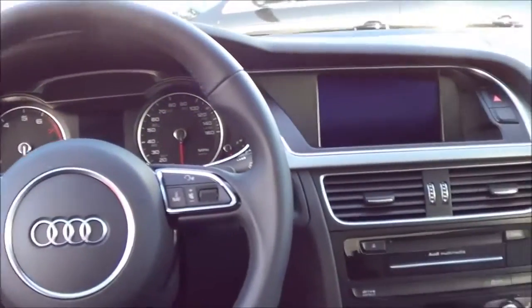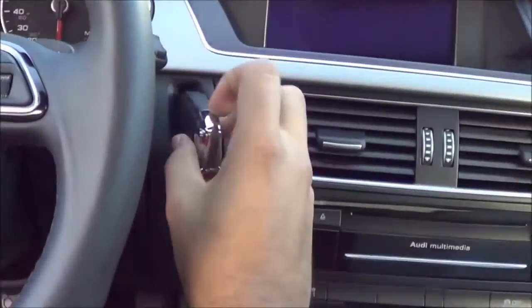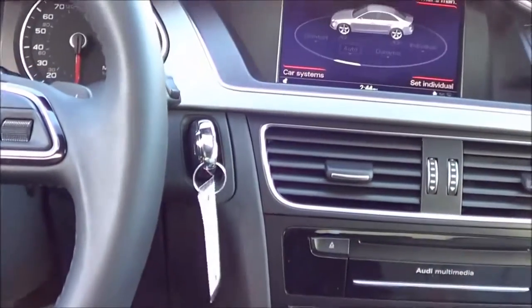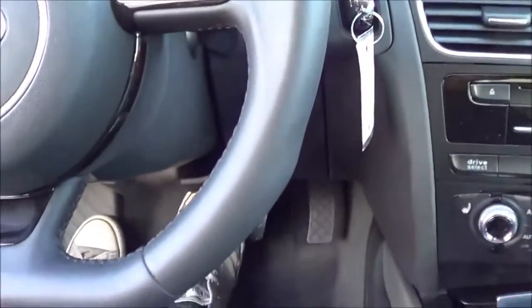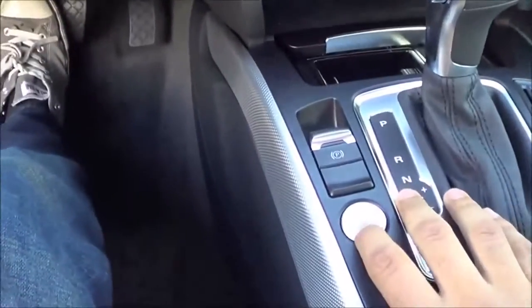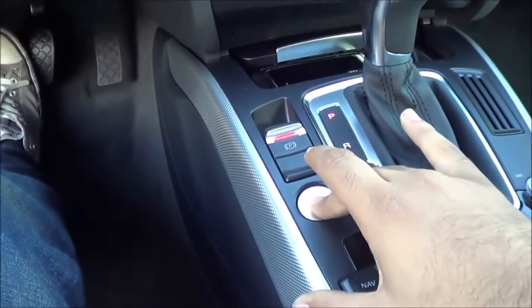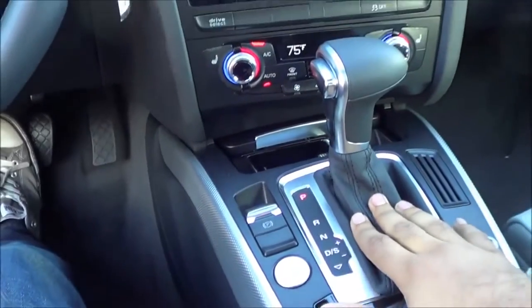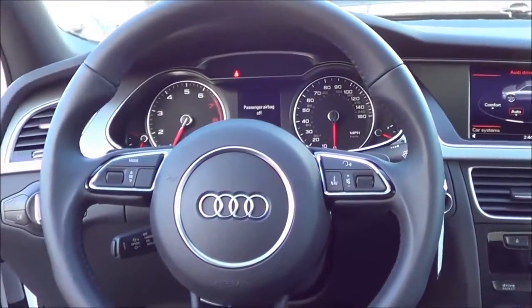Now to start the A4, you have two ways to start it essentially. You can insert the key here and then push it in, but you have to have your foot on the brake, or you can hit the button to start. I'm actually going to hit the button to start. And what you're hearing is a 2-liter turbocharged 4-cylinder.